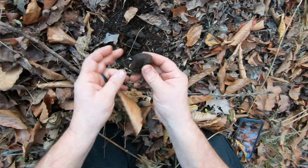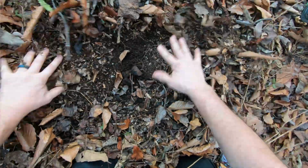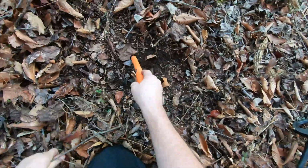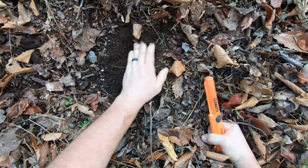Interesting. Okay, like this is a coal. Exactly what it is. And let me see, my pinpointer. So, you know, I just found a piece of that wood stove.